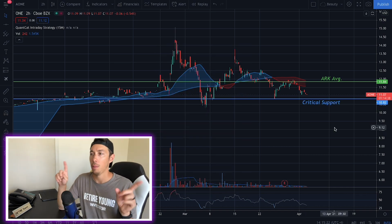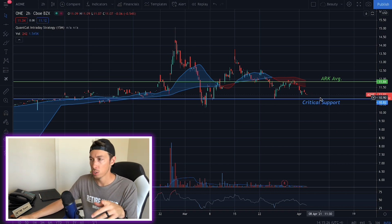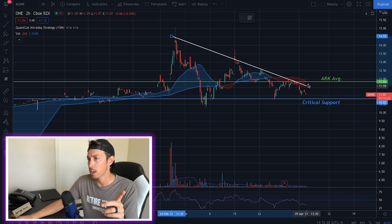So I would not be buying right now. I would wait until it bounces off the support and then add in my position or buy it there. If it breaks below, get out, because you're probably going to get it cheaper, maybe into the mid to low 10s. What I actually see on here that I like is it actually is flagging in this zone.